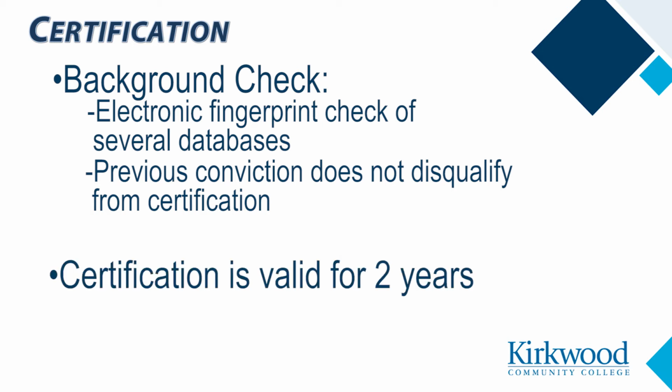Certification as an EMT is valid for 2 years throughout the state of Iowa. Each certification card will indicate an expiration date. It is the responsibility of the practicing EMT to recertify before this 2-year period has ended. In order to recertify, students must complete a minimum of 24 hours of approved continuing education for the EMT and must also have a current CPR course completion certificate.